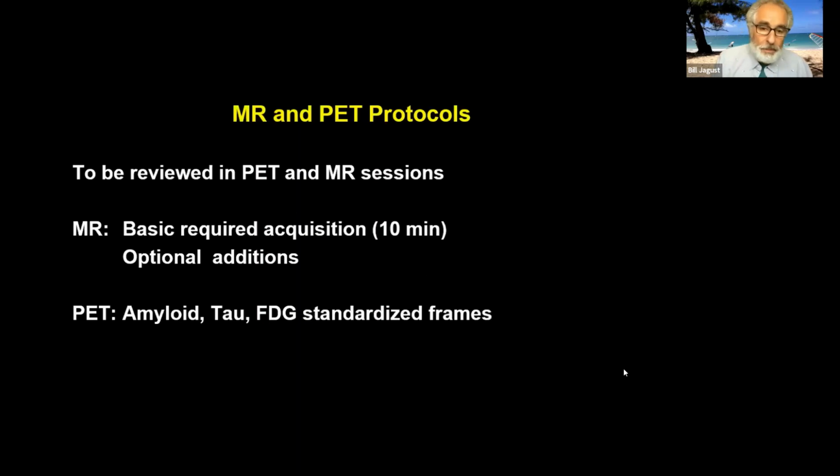So we're going to talk about the protocols in later sessions. Just as a preview, the MR protocols are going to have a basic required acquisition that's about 10 minutes long, and then optional additions. And for PET, we're going to use fairly accepted standardized methods of collecting amyloid, tau, and FDG data in the frames that most people are already using.